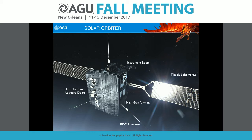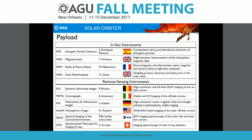Once assembled, this is what it will roughly look like. The solar arrays will be tiltable, so we can adjust the temperature to make sure they are always in a safe operating range as we get close to the sun. And most of the in situ instruments are located on the boom in the shadow of the spacecraft, and two are actually looking through indentations in the edges of the heat shield. And then we have very long radio antennas that are sticking out into the solar wind.